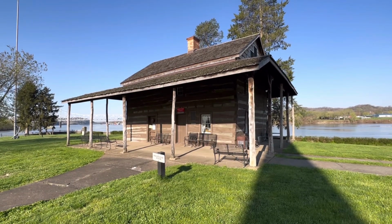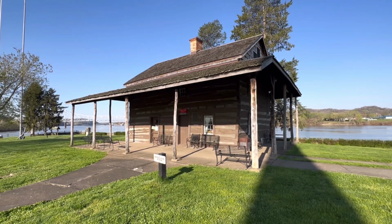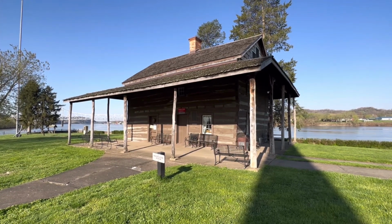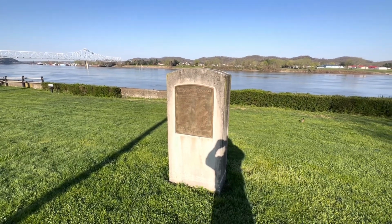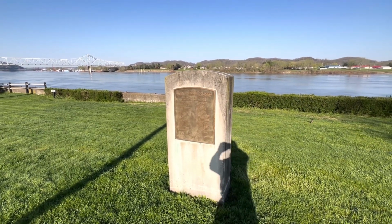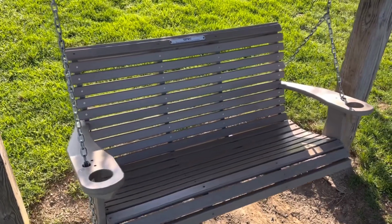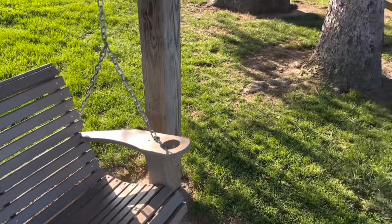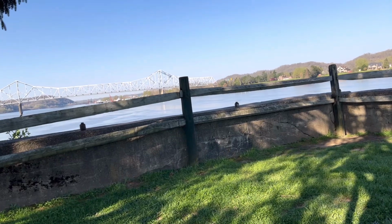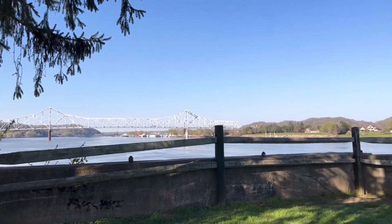If you're down here at the right time, which is after May 1st, you can come to the Mansion House Museum. In memory of the Revolutionary War soldiers buried in Mason County. Gives you a listing there. And even if you're not really into history, you can come down here. They have these all around. You can sit here, and this is your view.